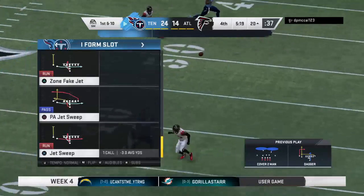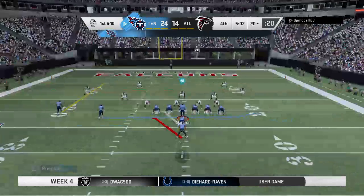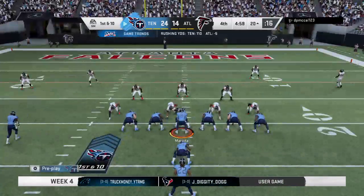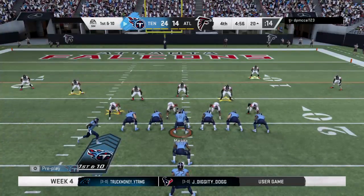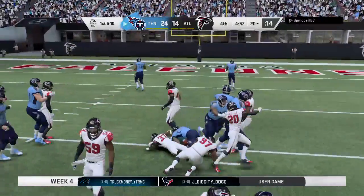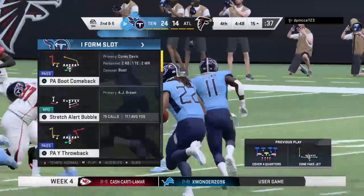A big change in field position there. That's 40 yards on the catch and run. So a big play as it gets them all the way down to the 20 now for first and 10. Now it's Henry. This will be a 5-yard pickup as they move it from the 20 to the 15.